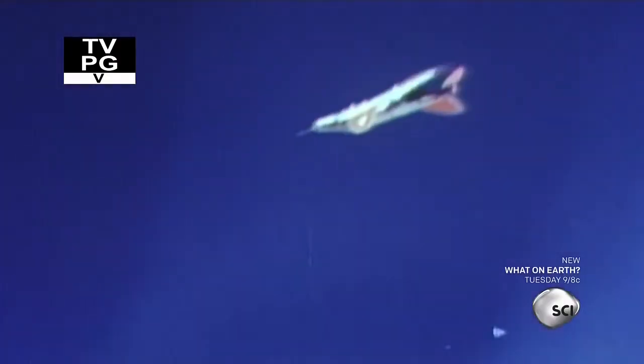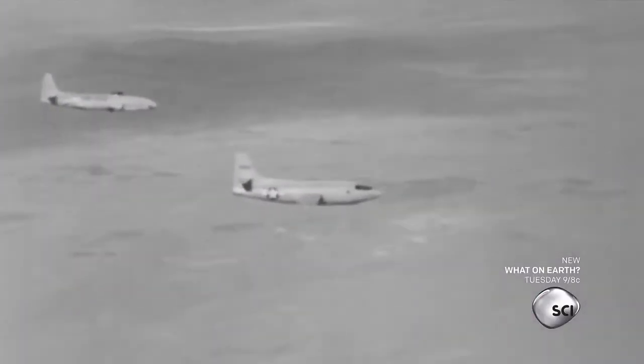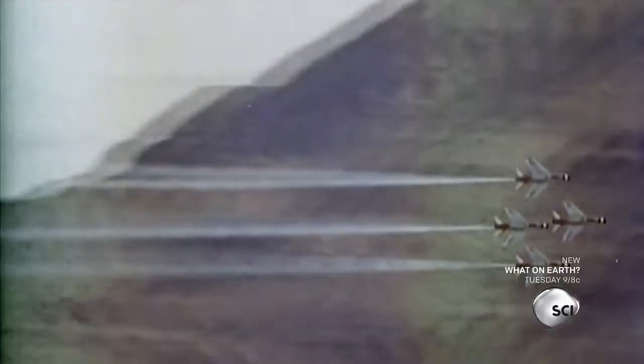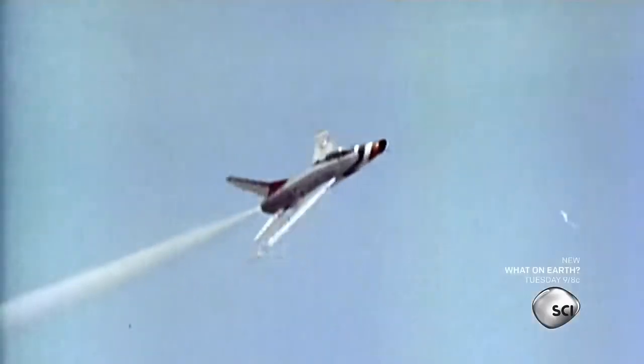Higher, faster, farther. Those three words have always been what drove the progress of aviation. In 1947, Chuck Yeager broke the sound barrier in the Bell X-1. And by the 1960s, military planes were routinely traveling at supersonic speeds. But a supersonic transport, an SST, that could carry passengers across oceans and continents in only a few hours, nothing like that was yet in the skies.